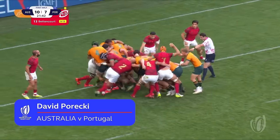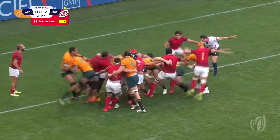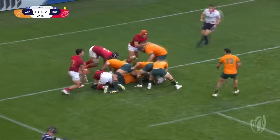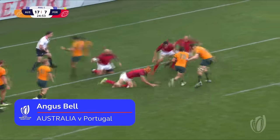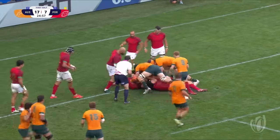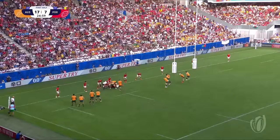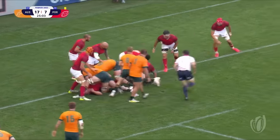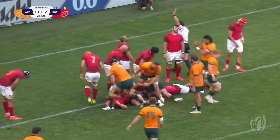Still there as Australia creep forward. They've got the advantage. The try line is in sight. The ball is down. They're almost there though. Australia almost just need to fall over the line. Breese held up with no hands, brute strength. Ball available for Australia to play as they clatter onto it.